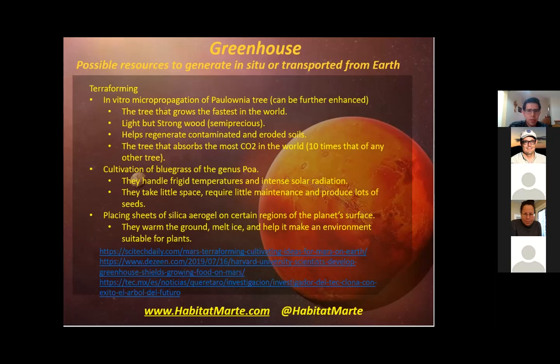We could also perform the cultivation of bluegrass of the genus Poa, which can handle frigid temperatures and intense solar radiation, which are the characteristics that we would need for plants to be grown on Mars because of its harsh atmospheric conditions. So they're perfect for that, and they take little space, require little maintenance, and produce lots of seeds.